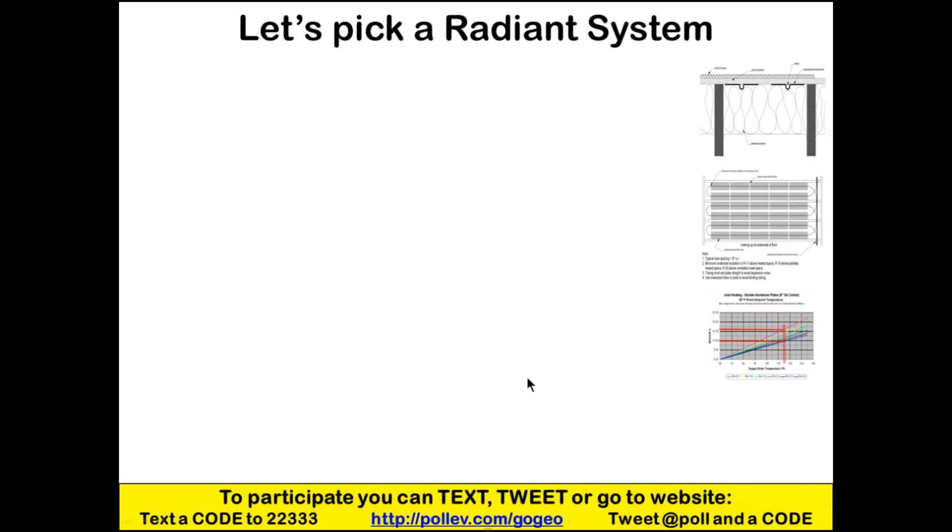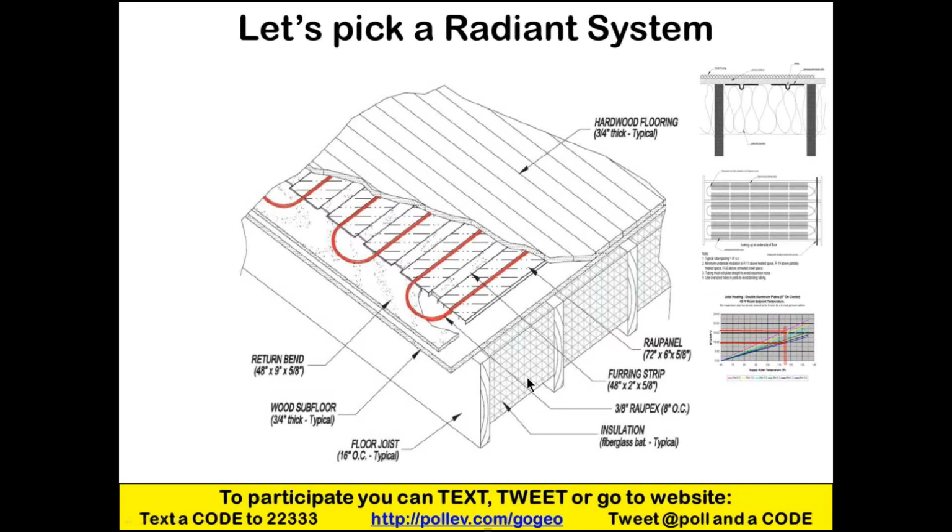Let's look at an above floor system. This one happens to be the Rao panel aluminum track system. There are plenty of other ones out there. Uponor makes one, Warm Board. Above the subfloor system reduces the resistance above the source of heat.